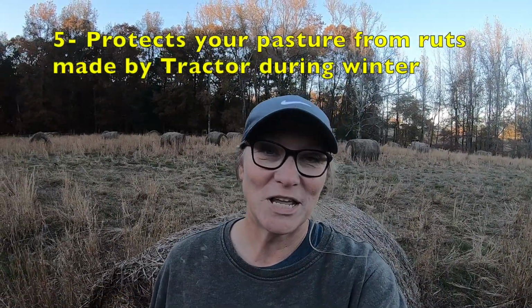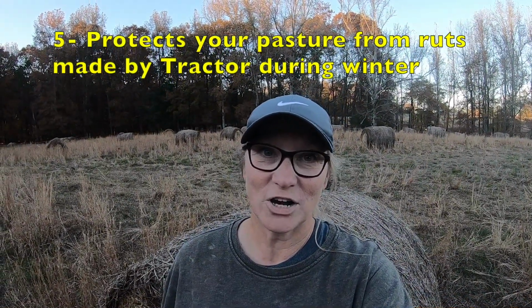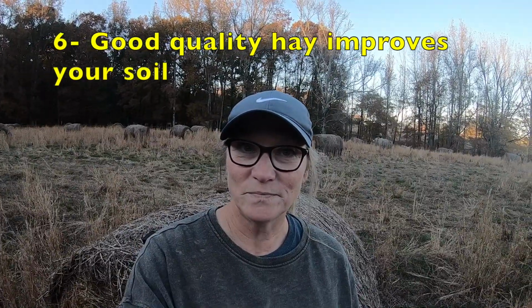It also protects your pasture. The tractor, in the rain and the mud, is going to make big ruts in your pasture. So it's better for your ground. Also, it improves your soil. If you put out good quality hay, it's going to improve your soil and you'll have more grass.